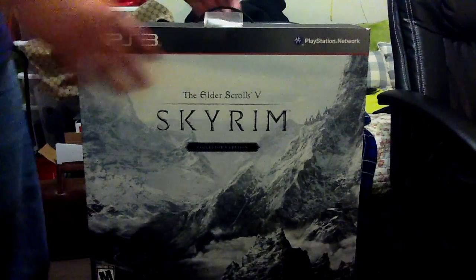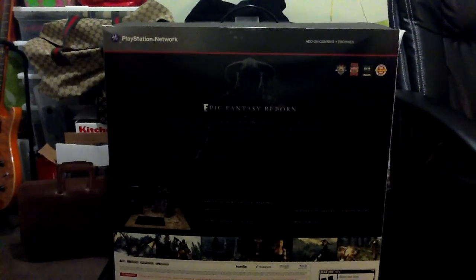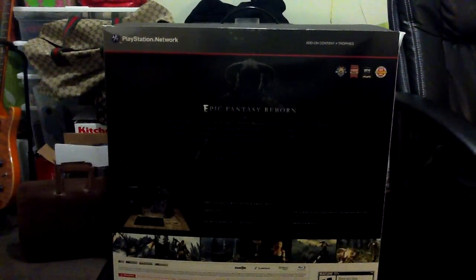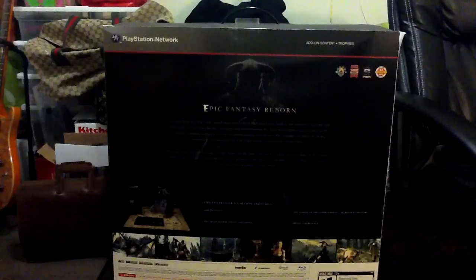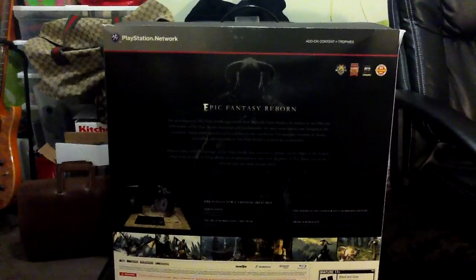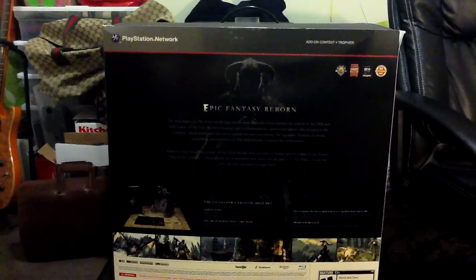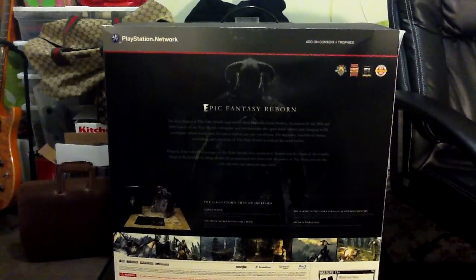Okay. Alright, so let's unpack. Alright, you guys can probably not read that. So pretty much it just says Epic Fantasy Reborn. The next chapter in the Elder Scrolls saga arrives from Bethesda Game Studios, the makers of the 2006 and 2008 Game of the Year. Skyrim reimagines and revolutionizes the open world fantasy epic, bringing to life a complete virtual world open for you to explore any way you choose. The legendary freedom of choice, storyline, and adventure of the Elder Scrolls is realized like never before.